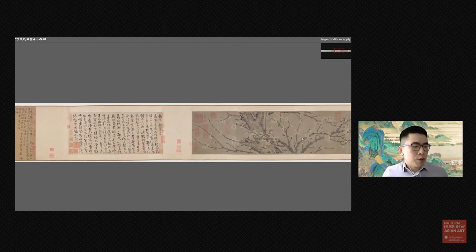This particular viewing experience is very important because it helps to set the image in motion, almost like a moving image. And the viewer could animate the painting with their hands while enjoying the picture simultaneously.